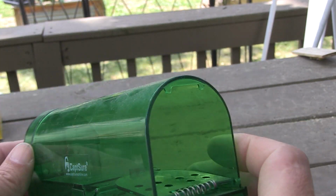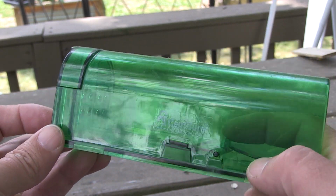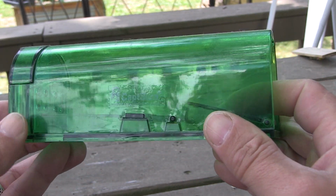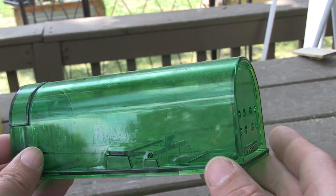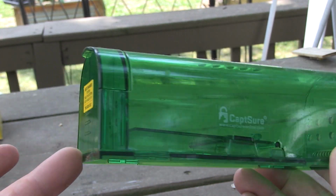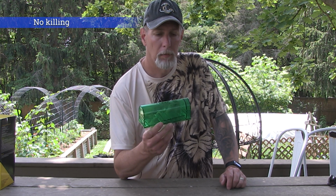If you want to do a catch and release, if you don't want to kill anything, I've used these in the past. You set the open door on one side and put your bait on the other side, and then when the mouse walks in to get the bait, they step on a little trigger that releases the door, and then they're stuck inside. So the good thing about these is they don't kill anything. That's probably the biggest pro.